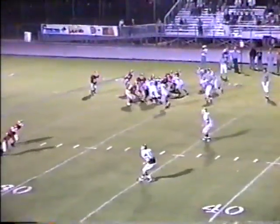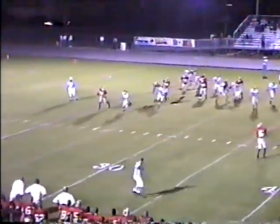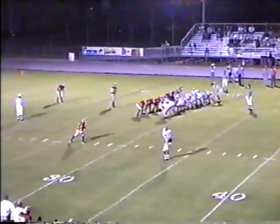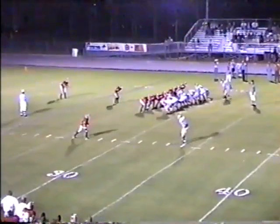Here's now the quarterback. Going to roll to this near side. Looking to throw. No protection. Brad Knight on the chase, but he can't get him. And the ball goes to South. The man who kicks the football for the team. He's also the punter. First time we've seen him here.